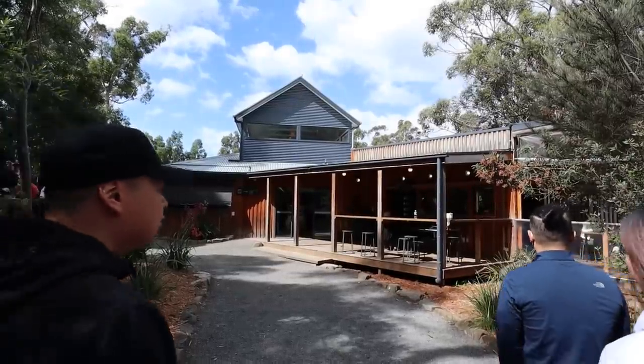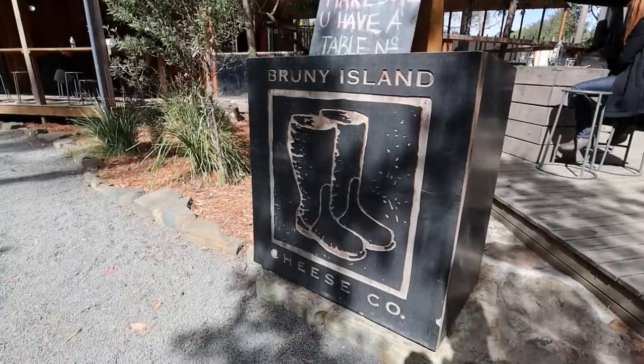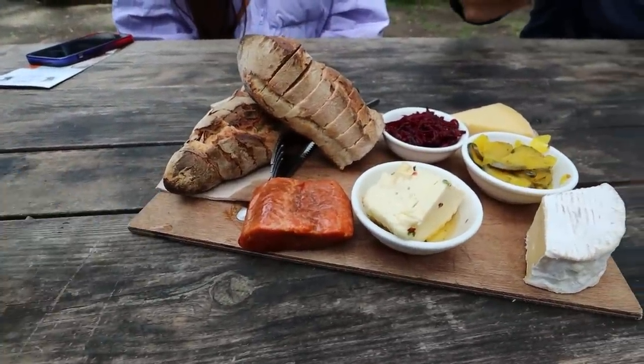We're now checking out the cheese store in Bruny Island. Life is cheesy. There's only so many things you can do here. Honey, cheese store, and oysters. Stout, it's a stout. Thank you very much.